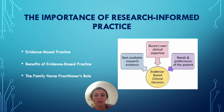There are many benefits of using evidence-based practice, such as improved patient outcomes, reduced healthcare costs, and enhanced patient satisfaction. Using evidence-based practice leads to better health outcomes for patients by promoting proven evidence-based treatments and interventions for patient care. Evidence-based practice can reduce mortality rates, decrease complications, and increase patient satisfaction.